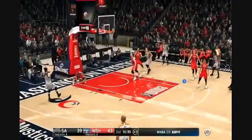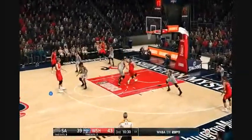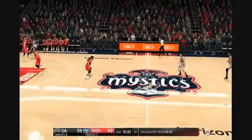McBride on the drive. Creates some space with that step back. Misses that one. If they can continue to create the same shots offensively here in the second half, they're going to end up winning the game. Oh, terrific feed. Oh, what a brilliant move. That's really good body control and a great finish in the paint.